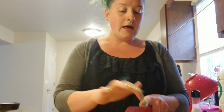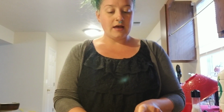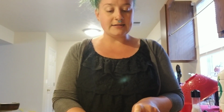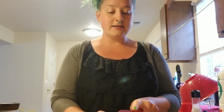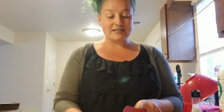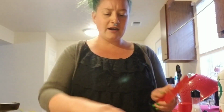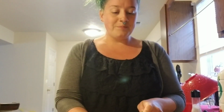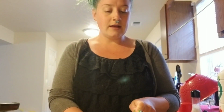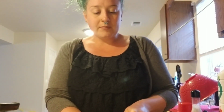A lady my dad worked with, her dog had puppies, and she sent pictures of the puppies to my dad, knowing that he's got all these kids at home. And he's like, we don't need another dog. And then, of course, my dad ended up adopting one of the puppies.